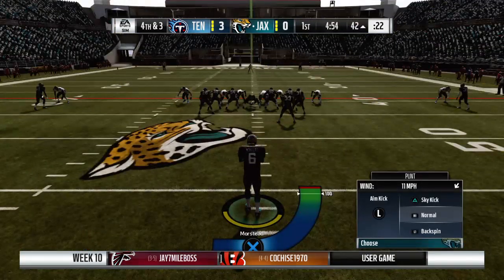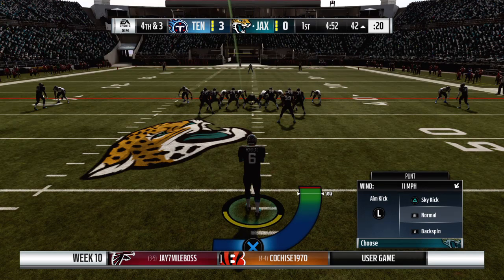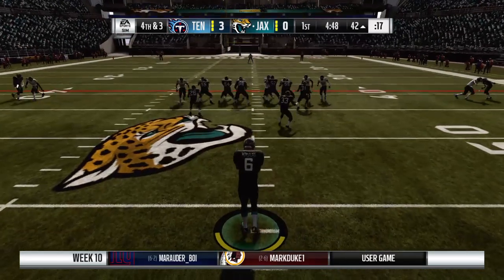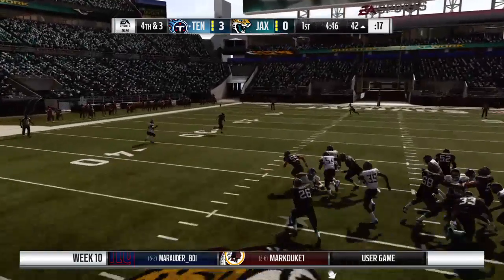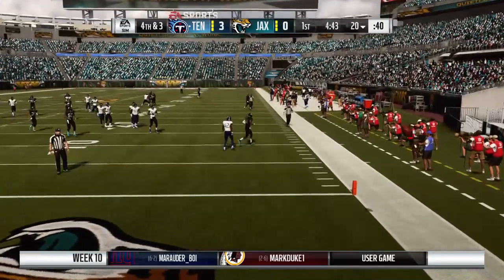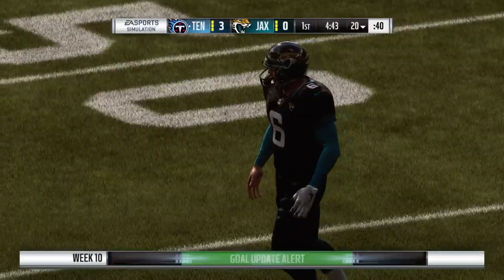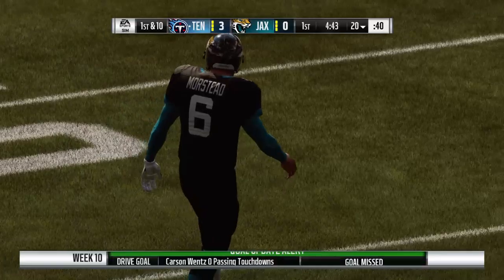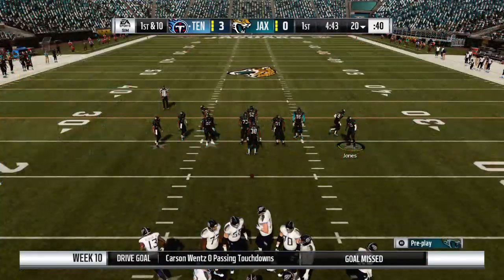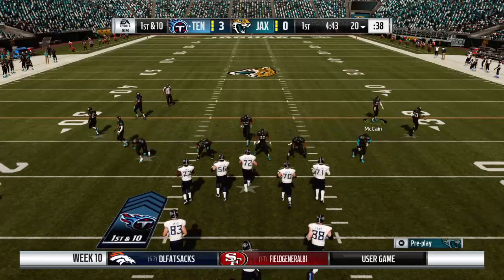Here's Thomas Morstead on now to punt it away on 4th down. They punted 3 times in the loss last week as he sends this one away. And a little too much mustard on that one. It hits a couple yards into the end zone. A missed opportunity there maybe to pin him back.